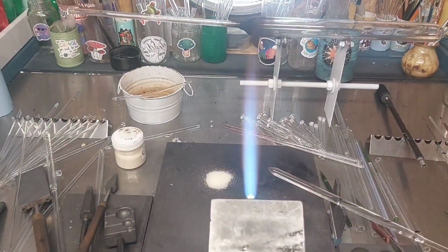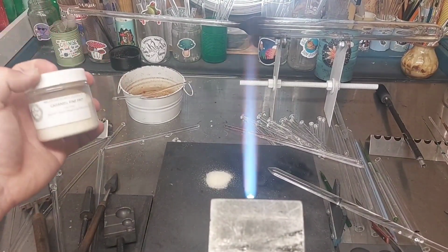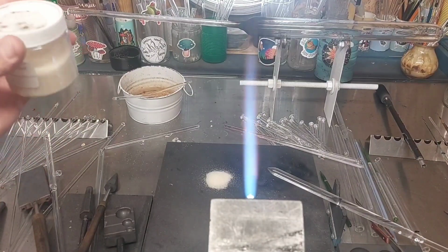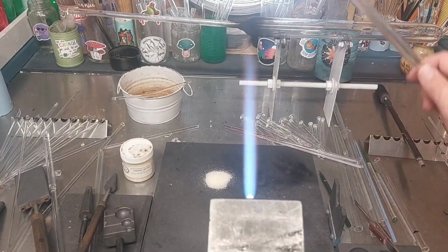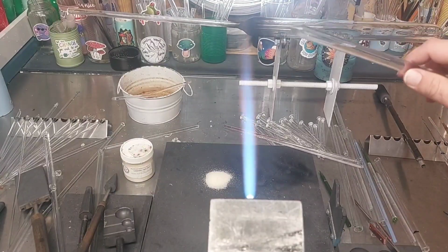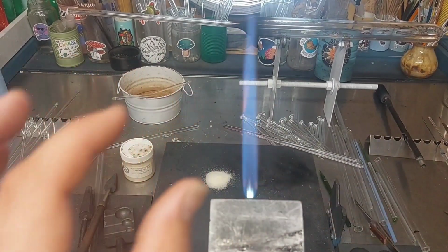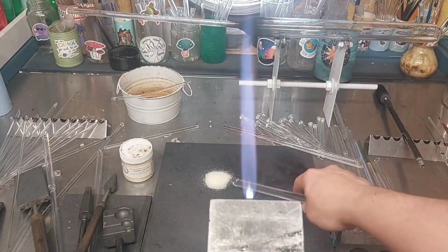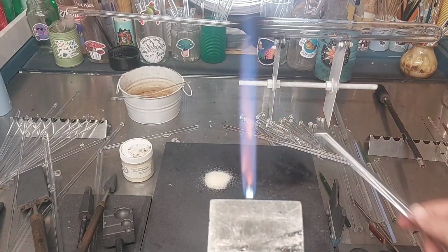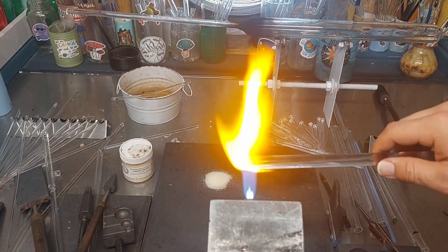Alright, our objective today is to explain what Frit is. Frit is just shards of glass cut up. We're gonna explain how we use Frit in one way, and that is by taking this glass, getting it hot, this section, then what we'll do is we'll smush it in there, and when we do that, it will coat the piece with the Frit.